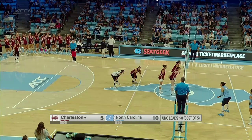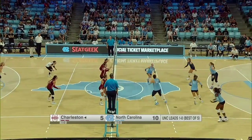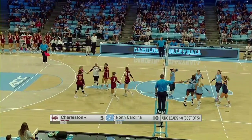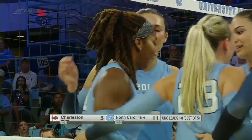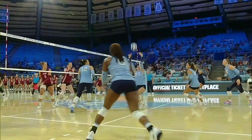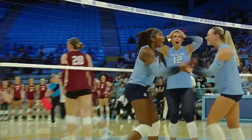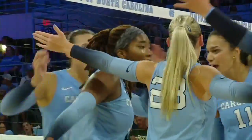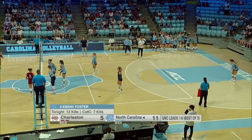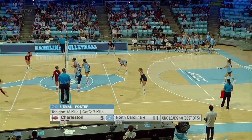Isert, the grad transfer out of Middle Tennessee. 17 assists, 10 digs in her debut. Just an easy double-double last night. Oh, how impressive. Yamani Foster today. She cannot be stopped right now, and you have to be frustrated if you're College of Charleston, because in these situations, when you serve aggressive, you get them a little out of system, you anticipate her to get the ball. We've seen triple blocks, double blocks, and it doesn't matter. She's putting the ball away no matter what look she's facing.